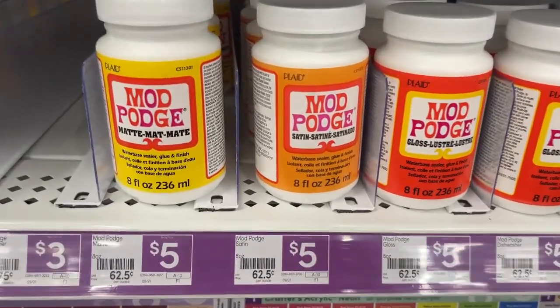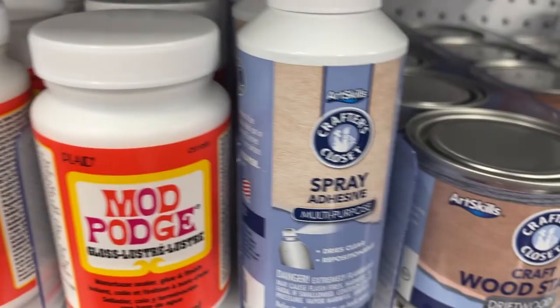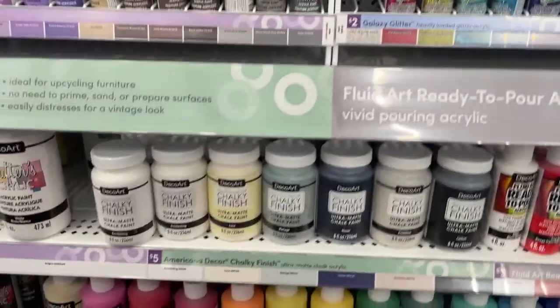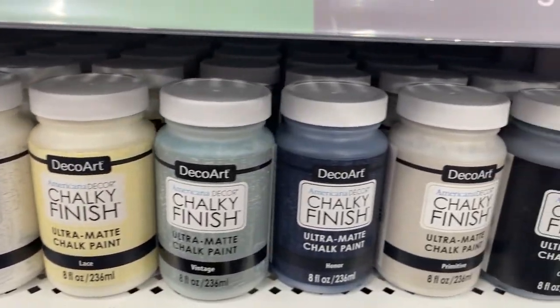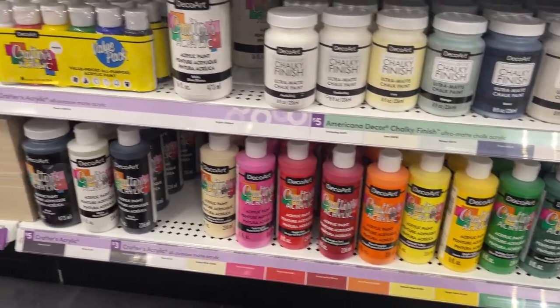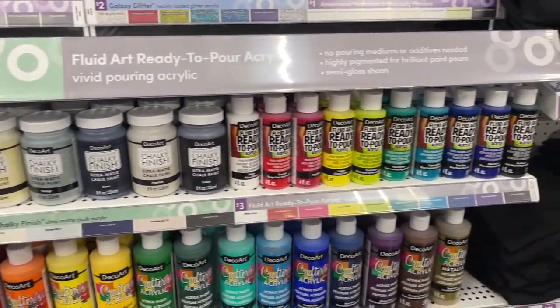Check out all this paint. This is the biggest art section. They have chalk paint in so many colors. They have Mod Podge. They have paintbrushes. Look at all the neat stuff that they have. They have an amazing art section. Do you guys see all the cute stuff they have here? T-shirts. Tons of stuff for teachers, you guys, to take and paint t-shirts for Mother's Day in class. They have all kinds of stuff.